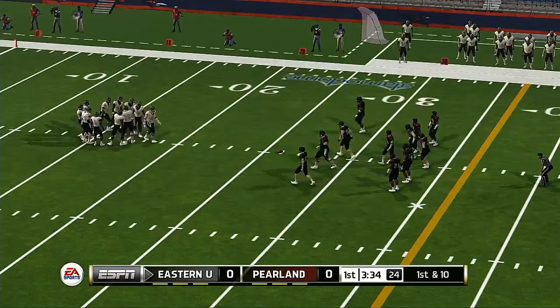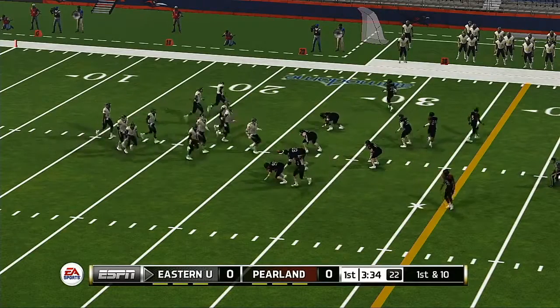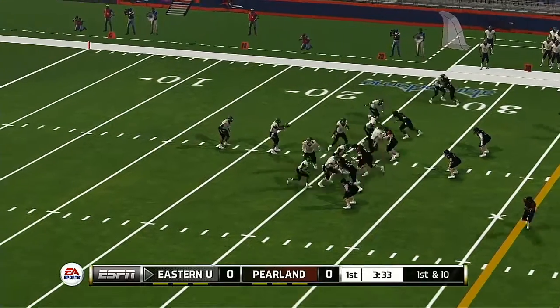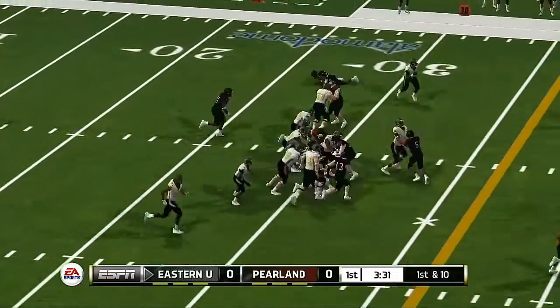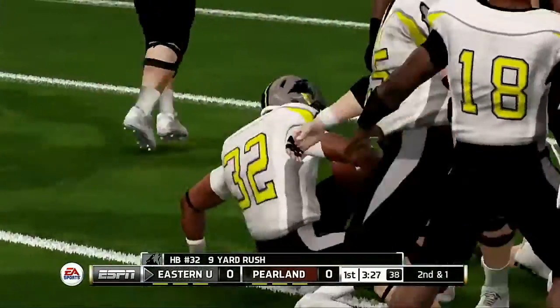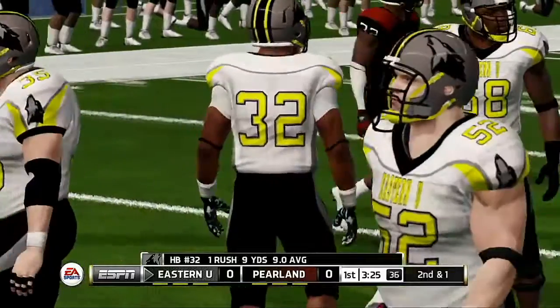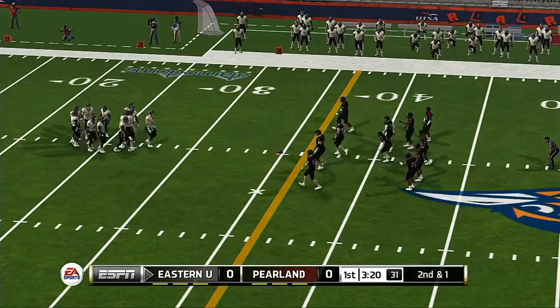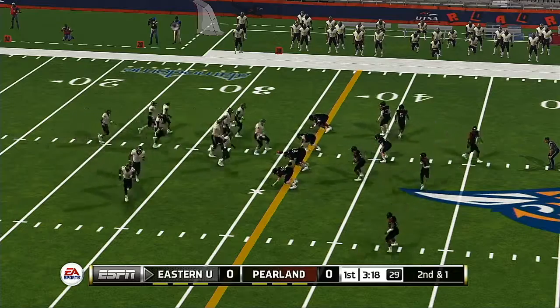So here comes the offense taking the field for the first time today. He makes his way out to about the 35. That brings up second and 9. Short yardage situation here. It's second down and 1.